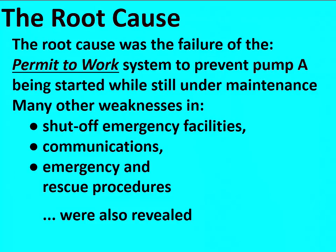And really, Piper Alpha at this particular time demonstrated an awful lot of weaknesses in the system. The permit to work system was a tick box system, and after a while people start treating tick box systems with a bit of contempt. I don't know, I'll just tick that and do it, it doesn't really matter. That was a problem in its own right.